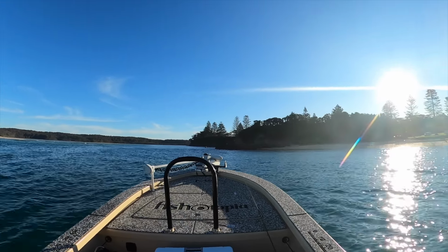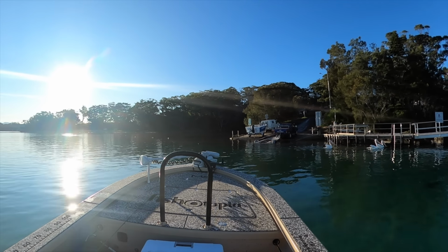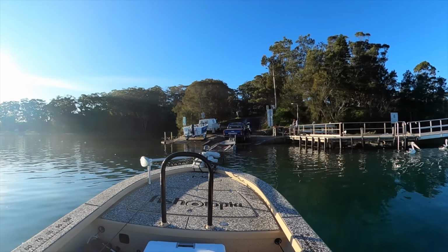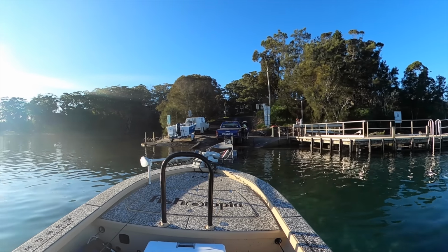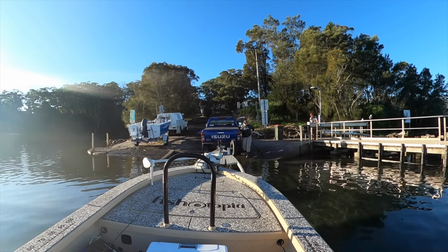Well, there you go. It was actually a pretty tough day. Cold water, not much current, and the fish just weren't really on the job. But we still managed to put together a really nice feed, and we caught them on a bit of everything. Lucanus jigs, pilchard baits, prawn baits, and the fish bites. And I couldn't really say that any one of those was a standout.